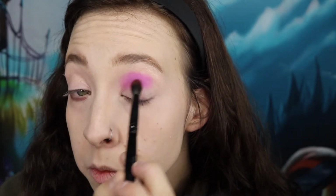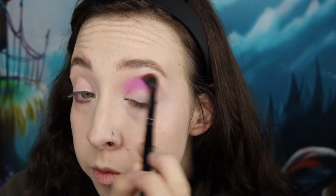With a big fluffy brush, we are first tapping out the color Therapy Sesh, which is kind of like a rich lavender shade, into our crease and a little bit higher towards our brow, but not all the way up to the brow. I stipple or tap in order to get the color to deposit evenly and laid exactly where I want it before I switch to that scrambled egg or windshield wiper motion to blend.